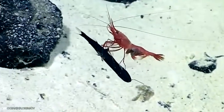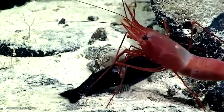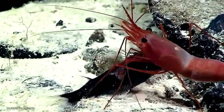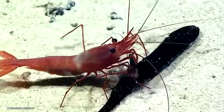The shrimp eventually grabbed the upper hand and began tearing the fish apart. The experts have never seen a shrimp pick through a fish like this before, and the fish was still alive. The shrimp then reached inside the prey's stomach and extracted a little fish the dragonfish had eaten.